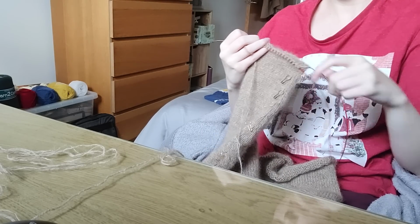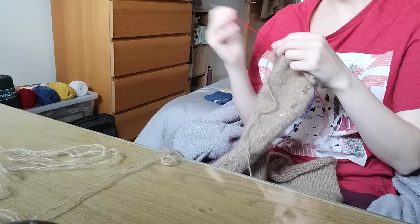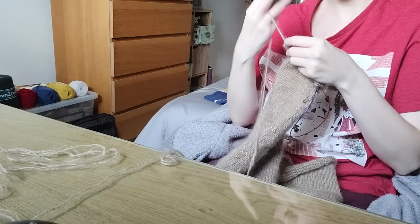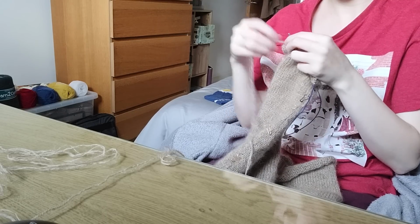Like a minimum amount of rounds every day or every week could be quite productive. So here I am just knitting away. I'm at my usual spot on my chair at my desk. I work from home, so this is my home office.